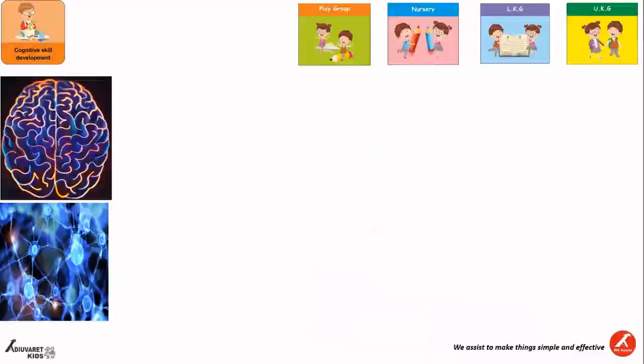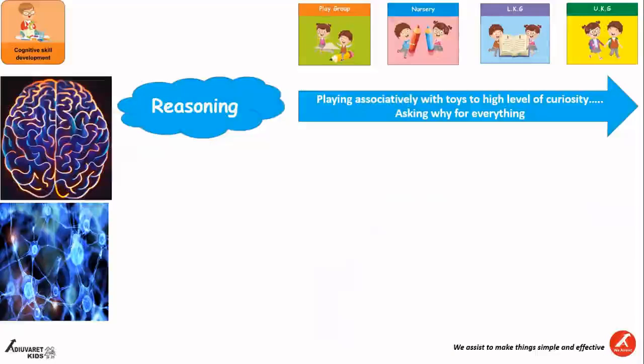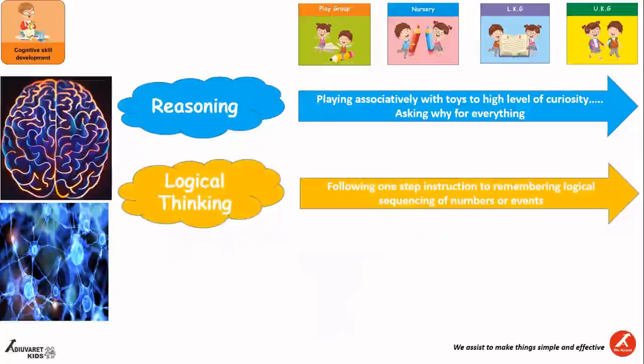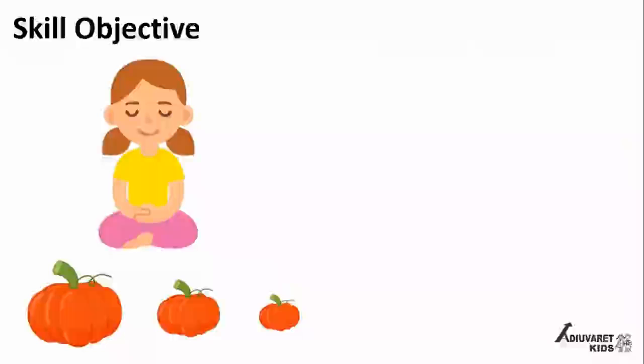I'll very quickly recap the cognitive skill development among kids. If cognitive skill is developed adequately, then the child becomes very strong in reasoning skills and sharp in logical thinking. The problem solving skills will also be strengthened if cognitive skill development is taken good care of in the preschool years. Today's activity will help in improving logical thinking as well as problem solving skills in the child.